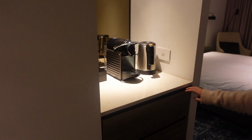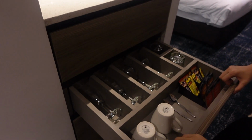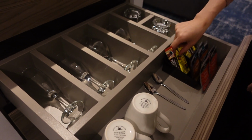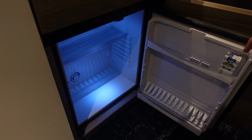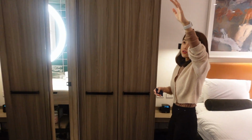We've got some drawers. This is a Nescafe capsules and coffee machine, then a kettle. Those are empty. The second drawer we got some wine glasses and 2 coffee mugs, 2 spoons, instant coffee, sugar, some tea bags as well. The minibar is empty. However, I was informed by the staff when I checked in, they didn't prepare anything in the minibar due to COVID. If you want to order something, you can always scan this barcode, then you can put your order through this barcode.